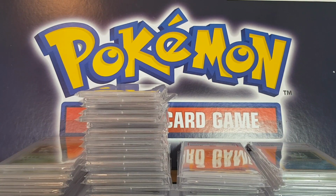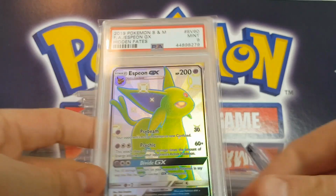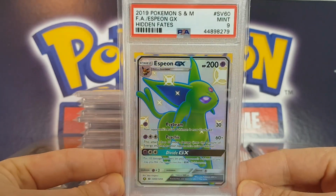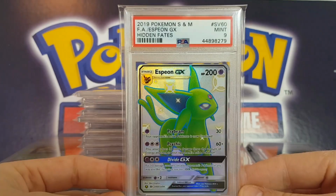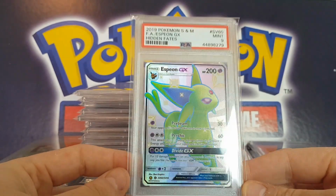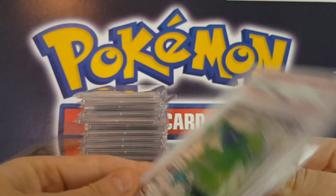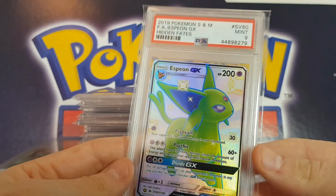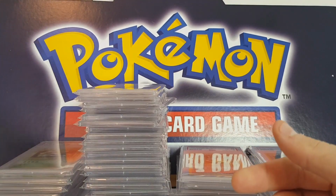So we're back. We just had to change some storage around. It's a very large video, lots to get through. So we got here a beautiful Espeon GX from Hidden Fates. Unfortunately, unlike its cousin, the Glaceon, we didn't get a PSA 10, but I just love the Espeon. It's one of my favorite shinies from the evolutions. I love that green alien look. It's very much akin to an alien type Pokemon.